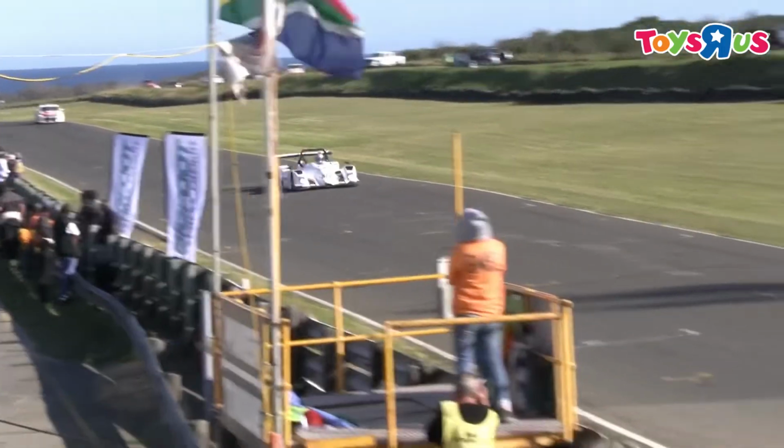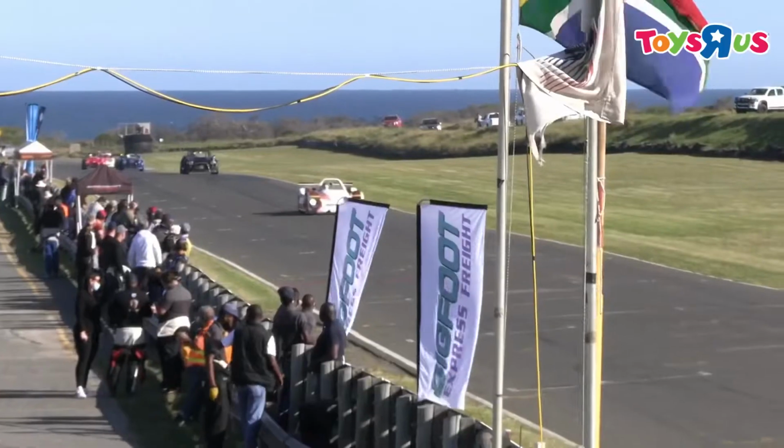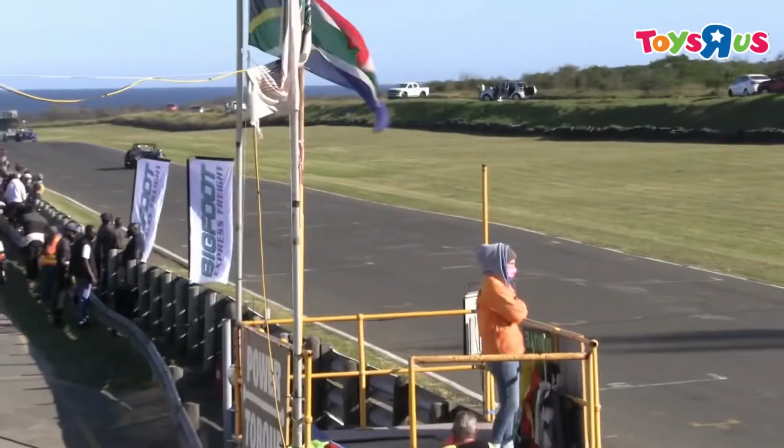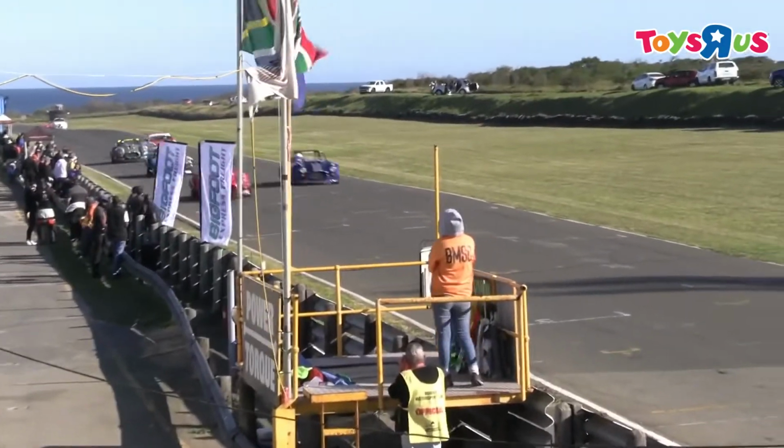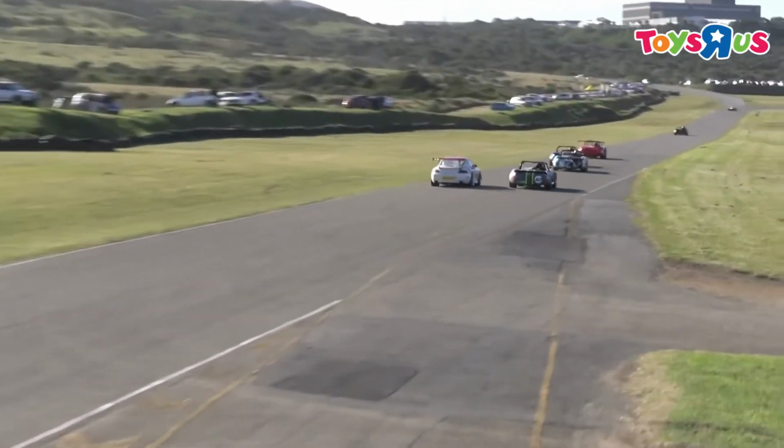Four of them going at it. Absolutely brilliant stuff there. And at that point in time, looks like it might have been Richard Rutz leading things out. The Paul Beam still leads overall. How far back is the Letlaka? And look at this. Roy Aubrey is in the mix there with those Cobras now in the Porsche 993.